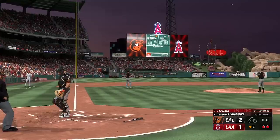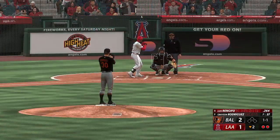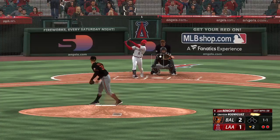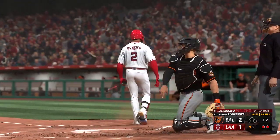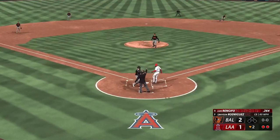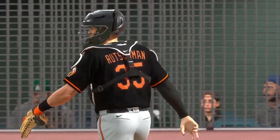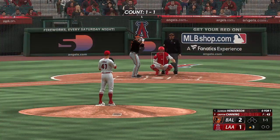Batting it, the second baseman. And now it's the switch hitting second baseman, Luis Rengifo. Really great change of speeds. He goes off the off speed to the fastball, and the hitter doesn't know what's coming next. In the dirt. The throw to first. Angels retired 1-2-3. On to the third inning.